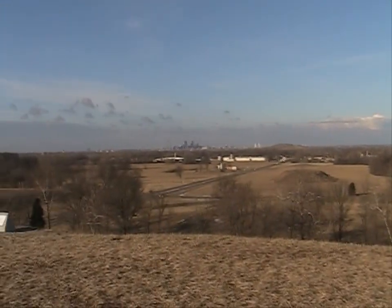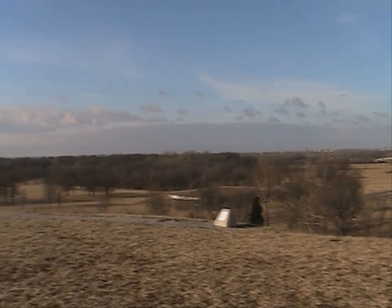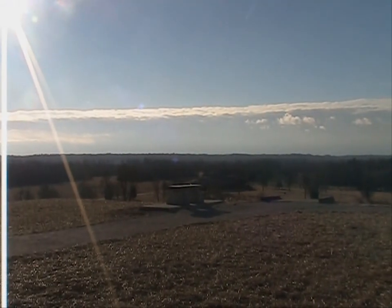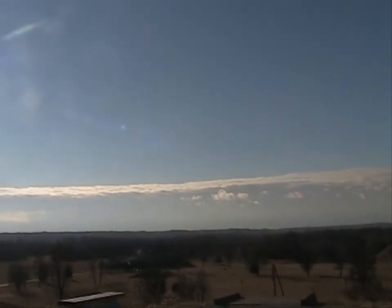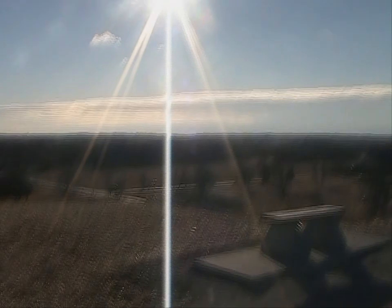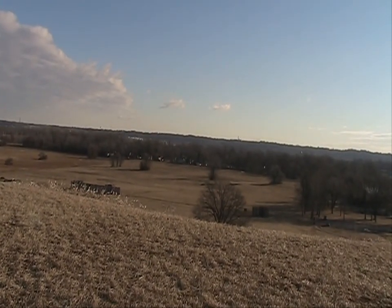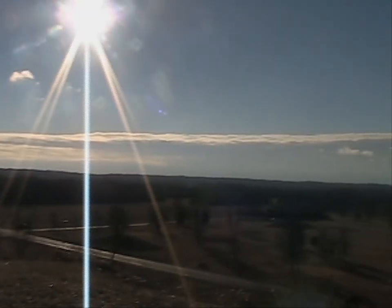You notice here all these mounds. See, there's two right in front of you there. One right there. There's another and another. There's another right on the other side of that bench. See that? There it is, and there's another one right over there. What a view, huh? What a view.